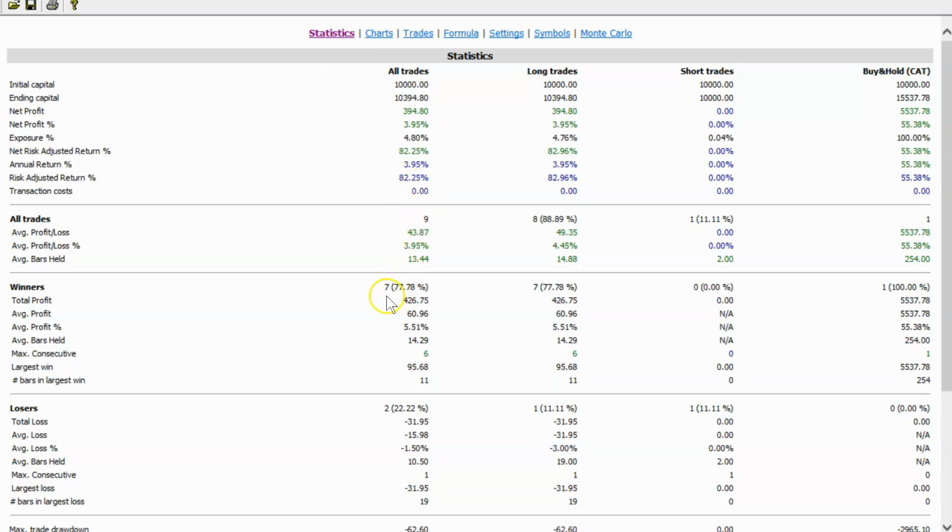You got 9 trades and you had 7 winners, which gave you a 78% win rate. That's as good as it gets. And every time you place a trade, you made $44. Nice. And the average bars held is about 14.